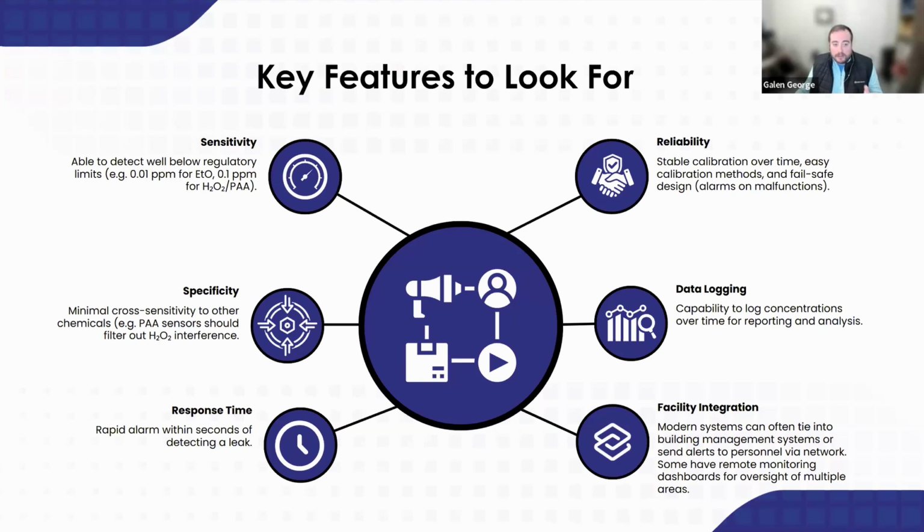And then finally, the last thing to think about is how will this system integrate in your facility? So many modern monitors have digital outputs or even sometimes Wi-Fi or Bluetooth. If you have multiple monitors, you might have a central console or controller or a software that collects all the readings. These integrations allow remote alerts like emailing or texting a safety officer if a leak is detected at 2 a.m. And ensure that all stakeholders have visibility.